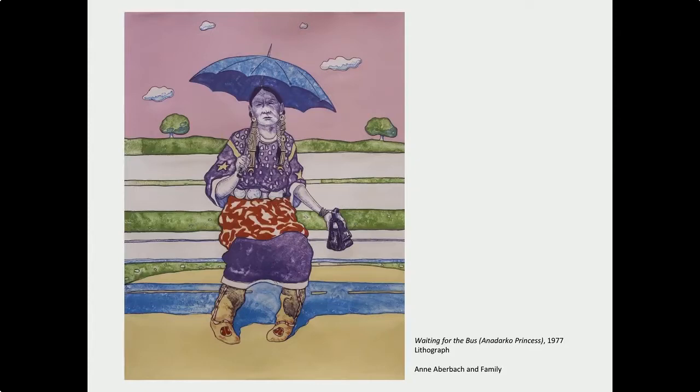Waiting for the Bus, Anadarko Princess depicts a woman waiting for a bus, just like the figures in his painting Mama and Papa Have the Going Home Shiprock Blues from 1966. But instead of in the location of New Mexico, the woman is situated in Oklahoma, where Cannon is from, sporting her Southern Plains wear with elk-tooth dress, tailored earrings, and concha belt. She's waiting for the bus, so could she be participating in a powwow, such as the American Indian Exposition?